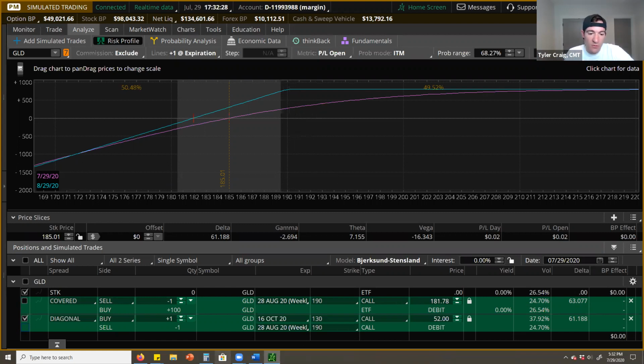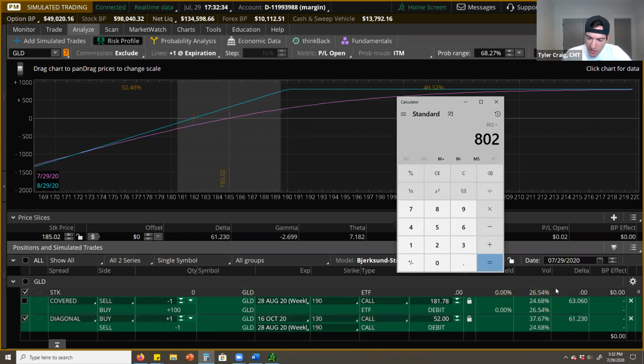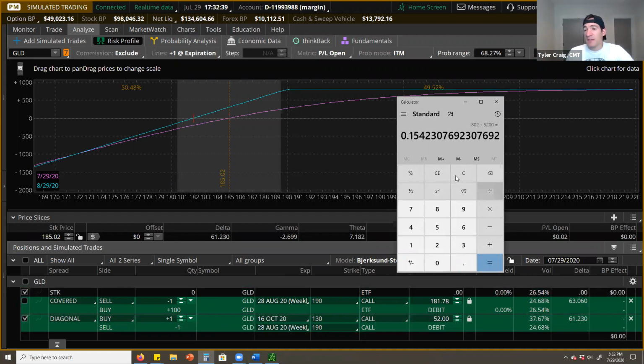And so if you look at making that $802 on $52, that's a 15% return. So I just took a regular covered call offering about a 5% return, and all I did was substitute buying the stock with buying a 3-month, essentially 100 delta call. And I took the return from 5 to 15%. That's pretty good.